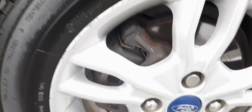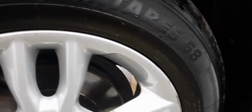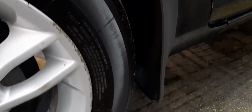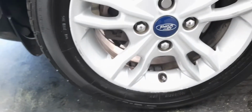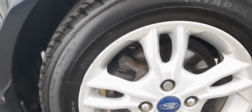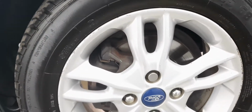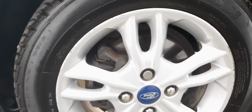As you can see here, the alloys are in great nick, but they are starting to get very small signs of cosmetic blemishes just around the edges there, which is a wonderful sign, because it means with this many miles on the clock, it's a 5-year-old car. It means it's sensibly been used. This is very normal blemishes that you get around the edges, especially when the car reaches this age. So it's a great sign, really.